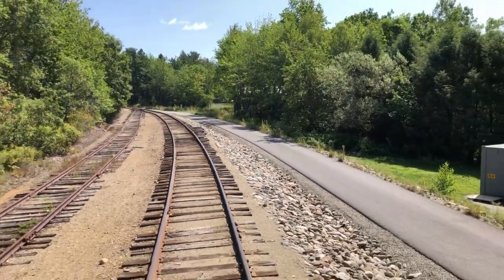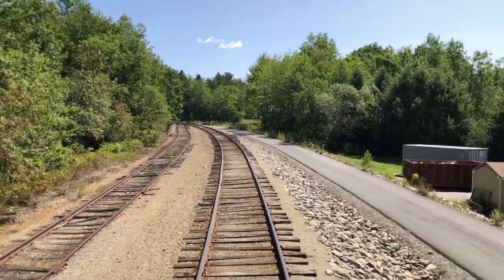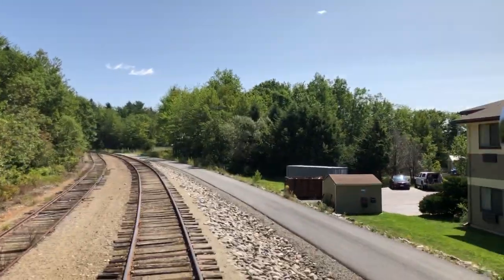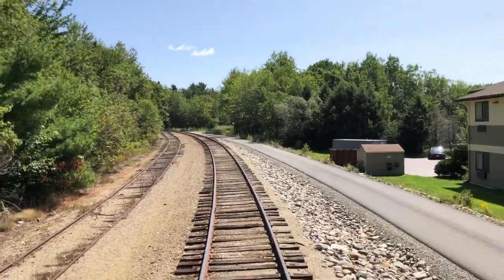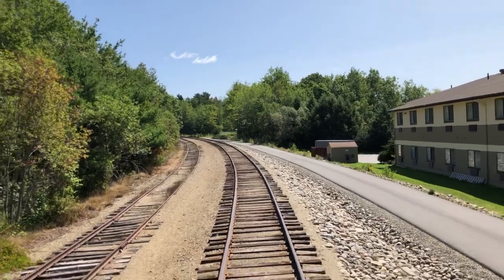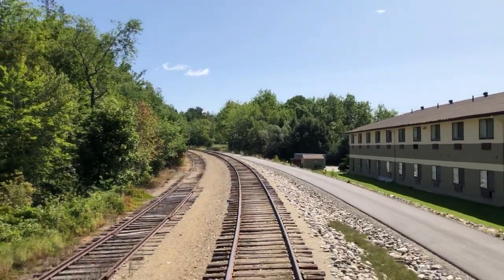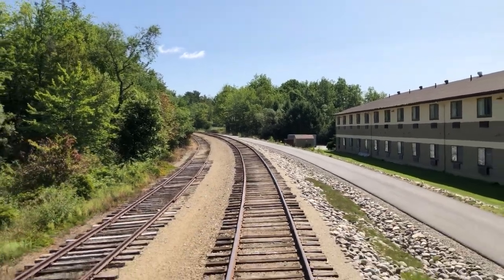So we're coming into Ellsworth proper here, busy Route 1, High Street and Ellsworth off to the left here. Now we're going to go over about 8 roads in the next mile and a half, and Engineer Leverett is going to blow the whistle 4 times at every road crossing. Let's listen.